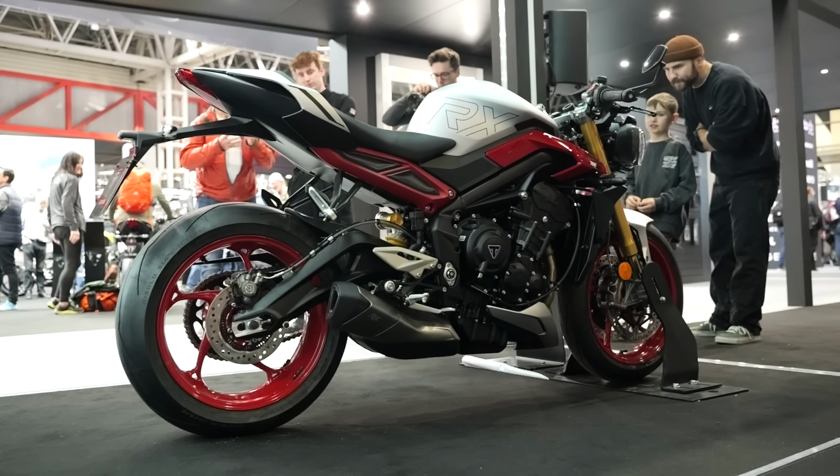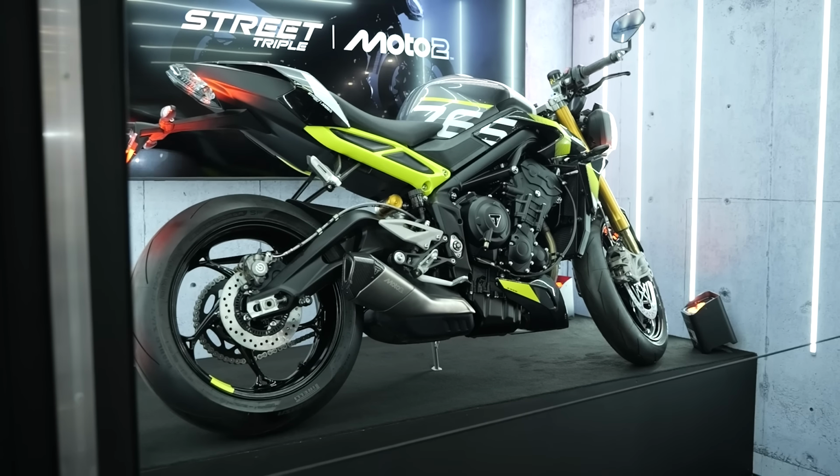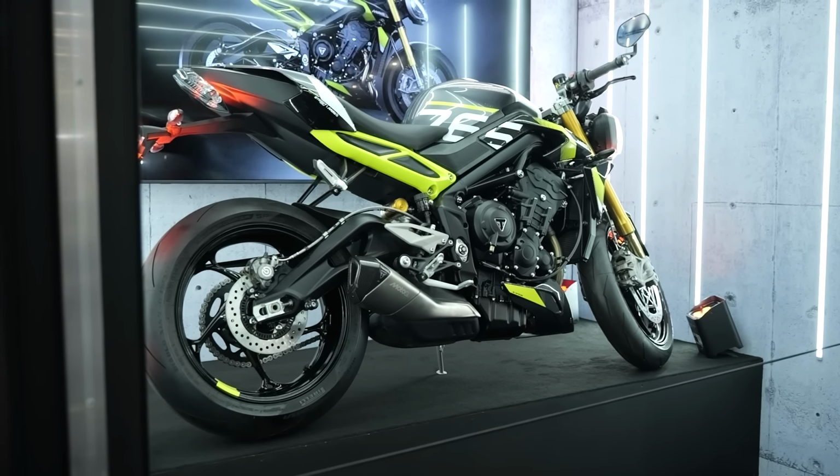So what are the names of these two new bikes? Well, on this side we've got the new Street Triple RX. This one's going to be available from spring 2026. It basically sits a little bit above the current top dog Street Triple RS, but then also we've got a very special looking Moto2 edition that celebrates their position, I guess, as the engine provider for the Moto2 series. That one is a limited edition bike. That's not the case for the RX. And I believe this one, the Moto2, is coming a little bit later in June 2026.